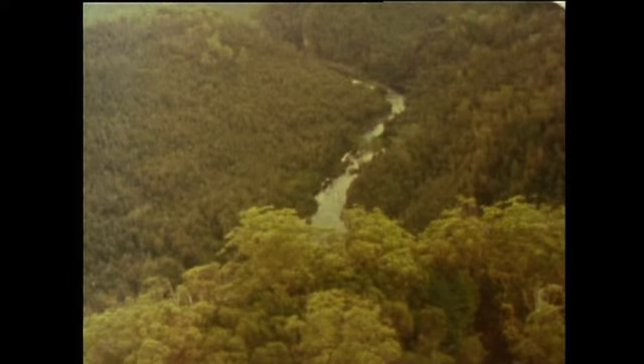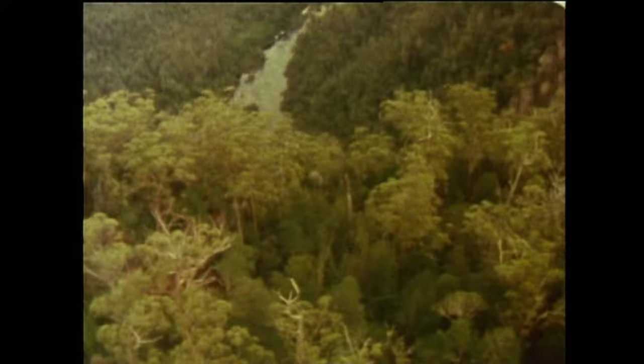In March 1983, the Australian Labor Party, who were committed to stopping the dam if elected, won government. So the spectacular Franklin River, one of the most beautiful and wild places on earth, was left free to flow to the sea.